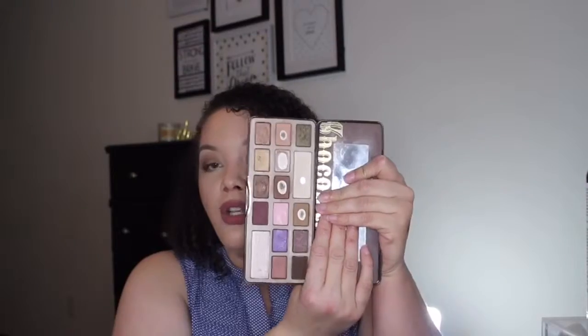If not, again, don't worry, because this palette, like I said, has a lot of similarities. So with the Too Faced Chocolate Bar, you can definitely achieve pretty much any look out of here. The Vegas Nay does have a black, the Chocolate Bar does not. So that is another plus that the Vegas Nay palette had, that it included a black shadow. But again, beautiful palette. If you can find it, if you can get it, I do recommend picking this palette up.